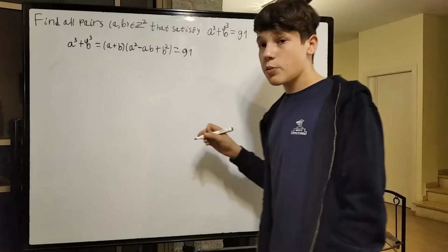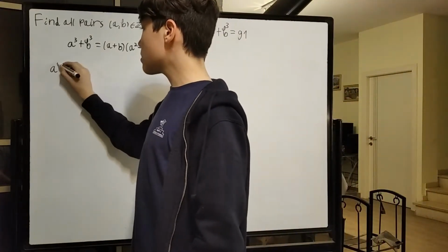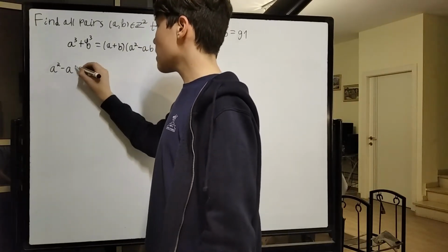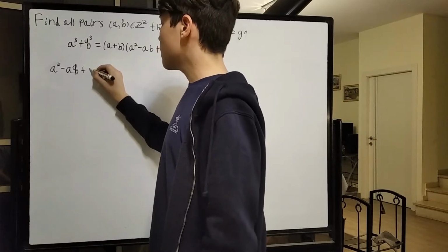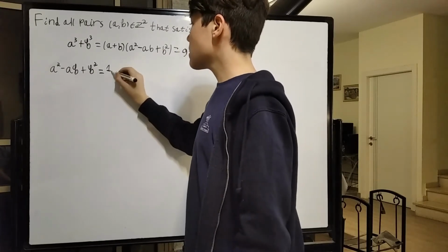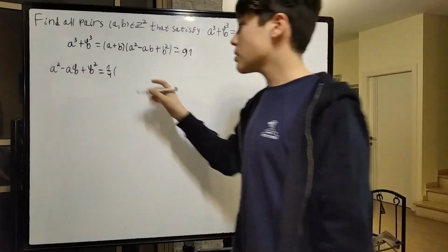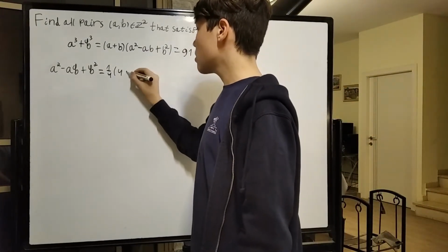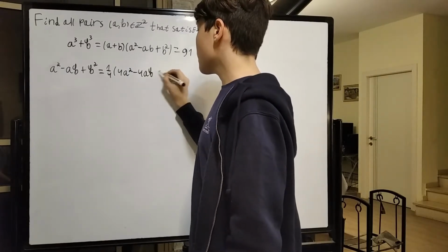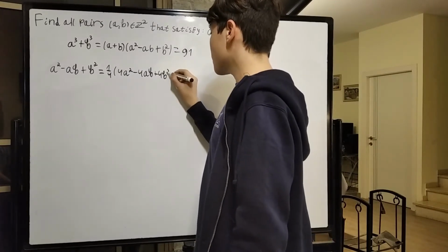And a nice way to see why it's true is to look at it this way. A squared minus AB plus B squared, you can say this is a fourth of, and you will see why we're taking a 4 out, 4A squared minus 4AB plus 4B squared.